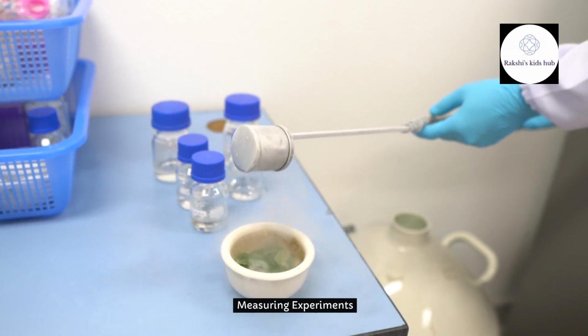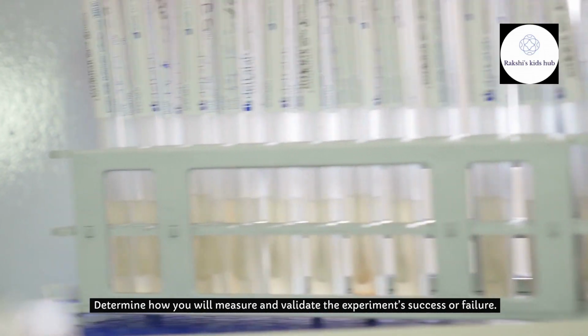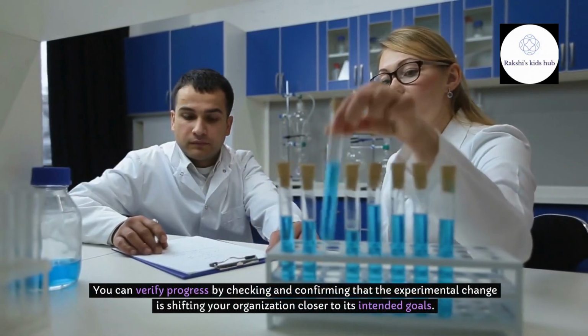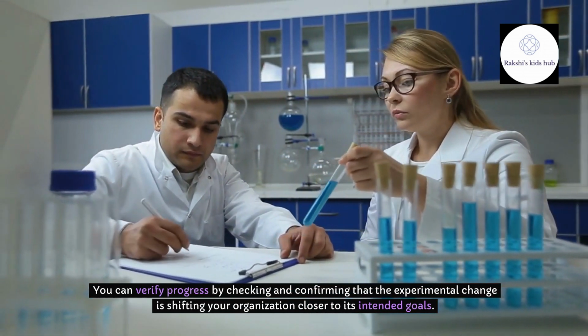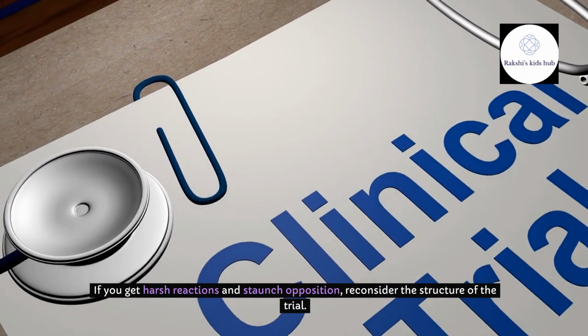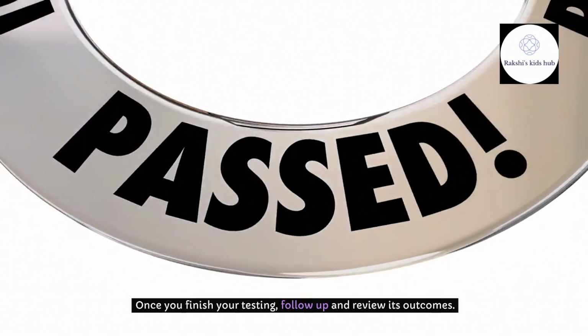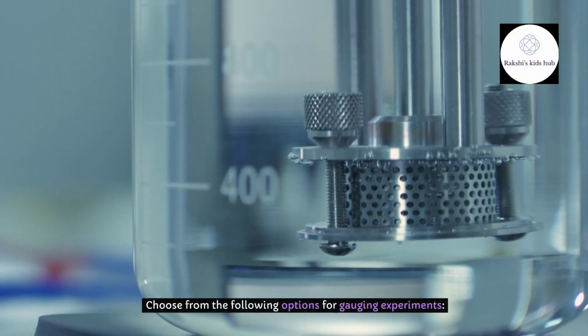Measuring experiments. Determine how you will measure and validate the experiment's success or failure. You can verify progress by checking and confirming that the experimental change is shifting your organization closer to its intended goals. If you get harsh reactions and staunch opposition, reconsider the structure of the trial. Once you finish your testing, follow up and review its outcomes. Choose from the following options for gauging experiments.